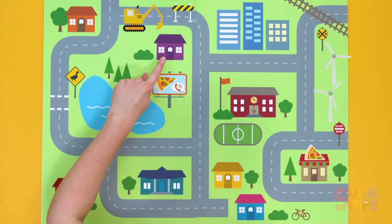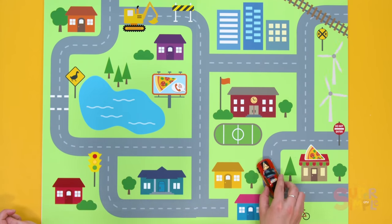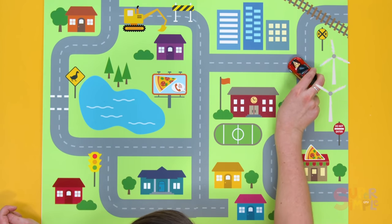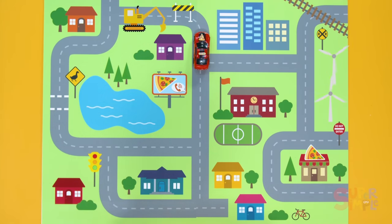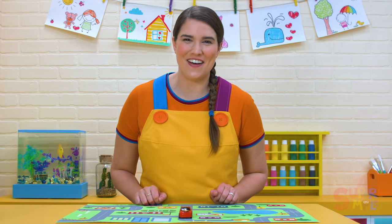Toby lives right here in the purple house. Here we go. Vroom, vroom. Past the wind turbines. Through downtown. And we're there. Ding dong. Enjoy your cheese pizza, Toby. Making pizzas is a lot of fun.